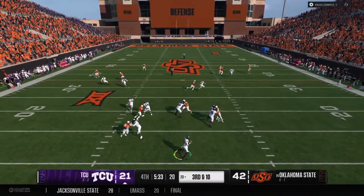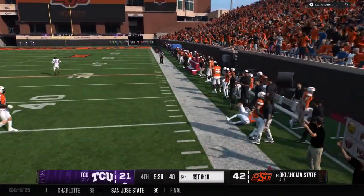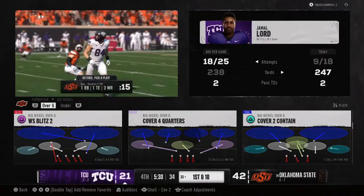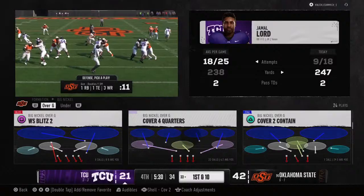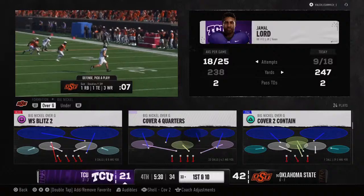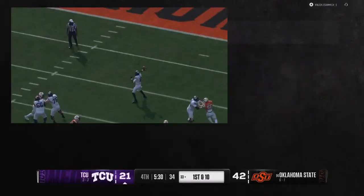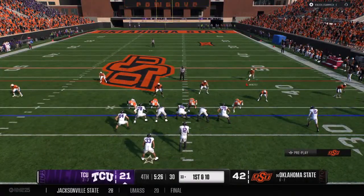On 3rd and long, trying to have a big completion here. Quickly out to the tight end. And he goes out of bounds after a nice pickup on that one. Well, look, that wasn't a touchdown, but that was a massive play for this offense. They needed some momentum. They needed to find a rhythm, and what better way than converting on 3rd down. Awesome job by the quarterback getting through his progression. Finally, some signs of life from this offense, which has done nothing in the second half.